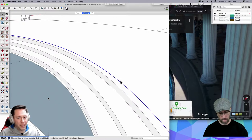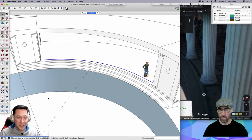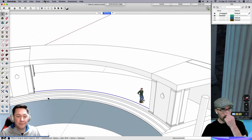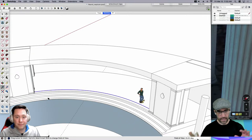Speaking of cameras, someone's asking, there are different camera settings? Can you show us real quick how we could change those different camera settings? Yes, there's actually a new button in 2023. It used to be the same as the zoom. It looked like a magnifying glass, and you could enter what's called FOV. If you look at the bottom corner, right there in my measurements box, it says FOV 35. That's the camera lens. It's how narrow or how wide it is.